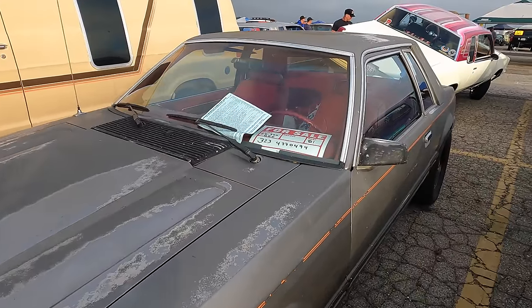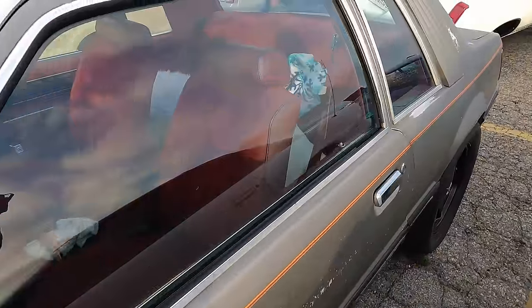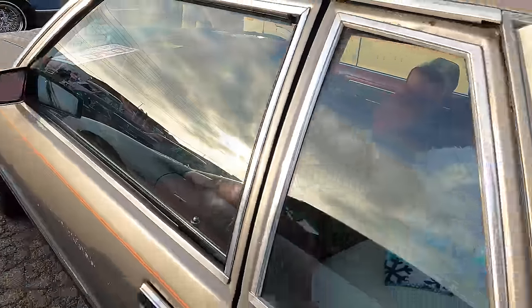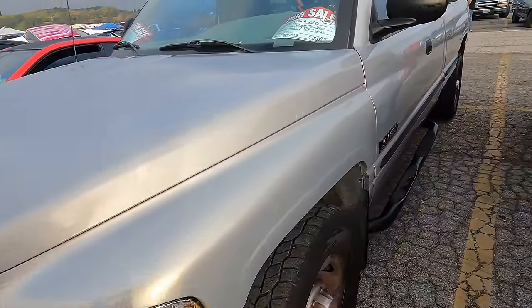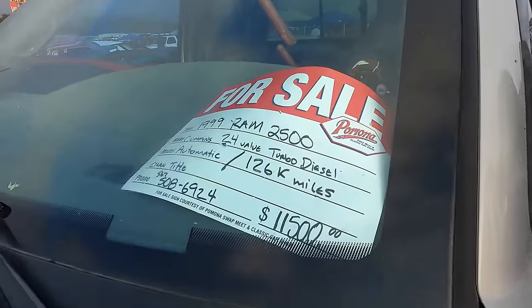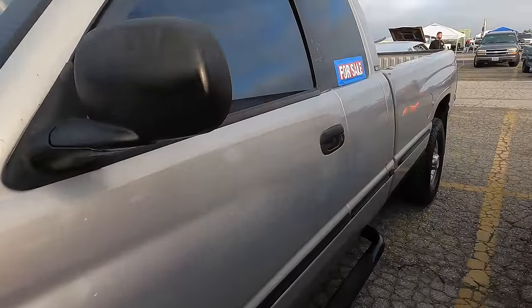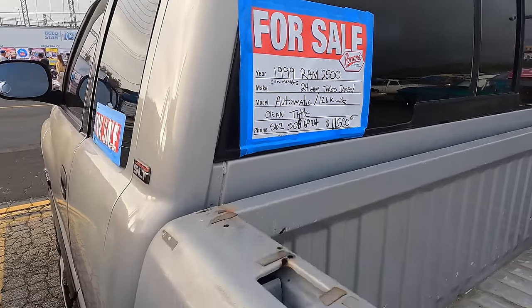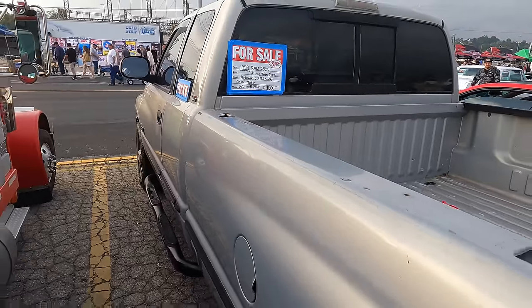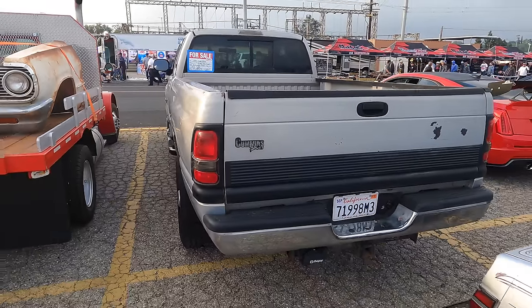Got this Fox Body Notchback '81, $6,300. No word on what drivetrain it's got. It is an automatic, so it might actually not be a V8. We have this '99 Dodge Ram 2500 Cummins. It's the 24 valve. It is an automatic. I actually have a '96 myself that's the 12 valve. Yes, they have the 1/4. And 11,500. I will say the manual transmissions in these are much more desirable, and of course, if you have a four-wheel drive one, which I believe is the two-wheel drive variety.